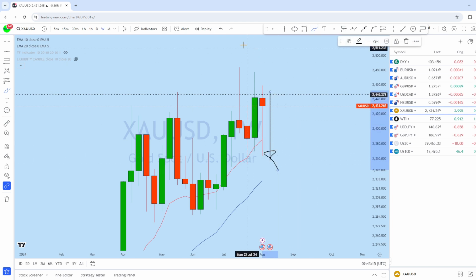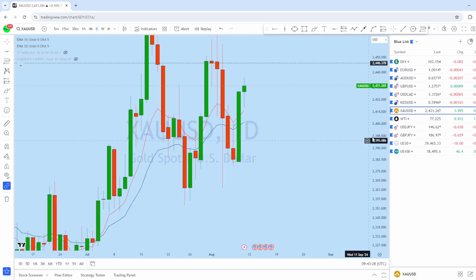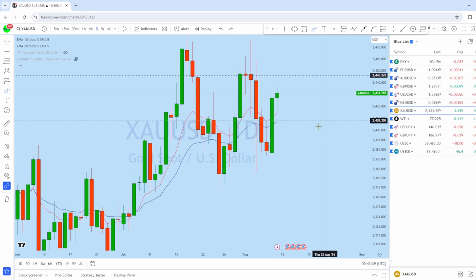As you can see, there's a long wick here. We might see an initial bounce, coming down for a wick fill and then continuation to the upside. Dropping down to the daily chart on gold, what we can see from the daily is a daily bullish engulfer, followed by, on the last day of the trading week, a narrow green doji, and this green doji is quite significant as a bullish engulfer followed by a narrow doji can represent a potential short-term continuation pattern.